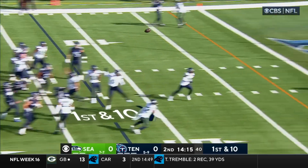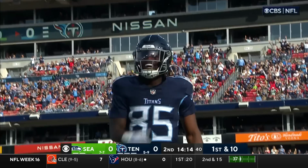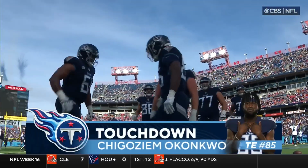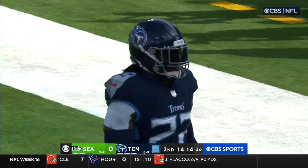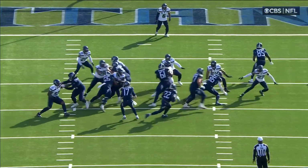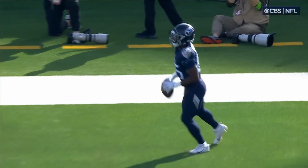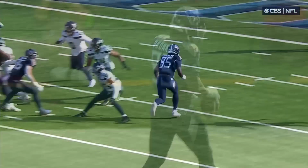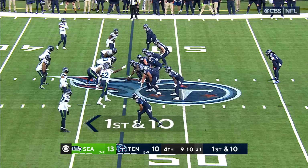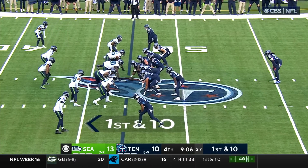Henry looking to throw it. Wide open. Touchdown. Okonkwo. Derrick Henry's second passing touchdown of the season. The left guard pulling. Looks like power, but Derrick Henry finds Okonkwo right corner of the end zone. That's Okonkwo's first touchdown since week 18 of last season. First catch today for Burks, the second-year man out of Arkansas.